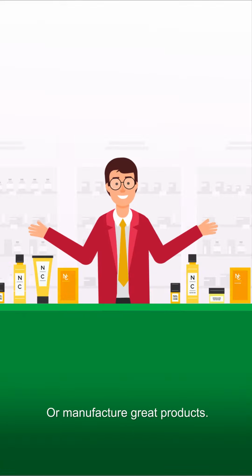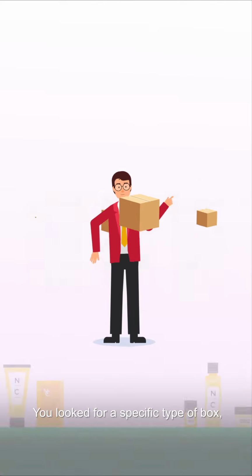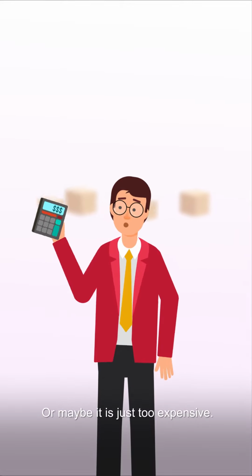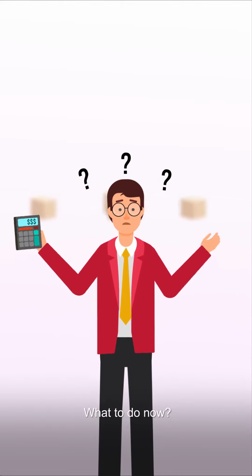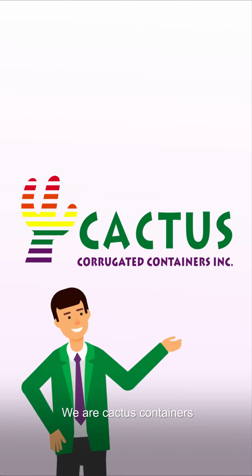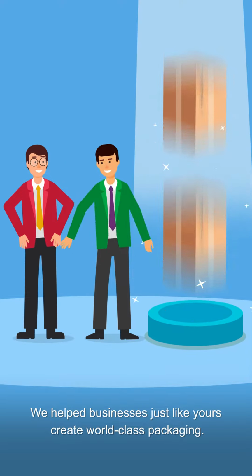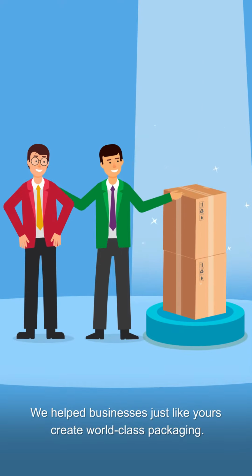You own a company or manufacture great products. You looked for a specific type of box, but nothing out there fits your requirements. Or maybe it's just too expensive. What to do now? We are Cactus Containers in the United States since 1997. We helped businesses just like yours create world-class packaging.